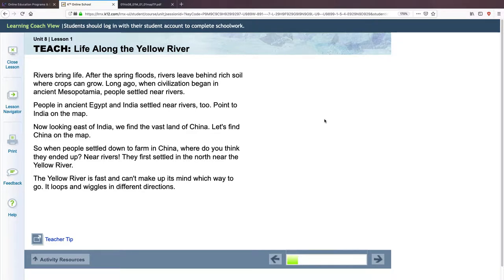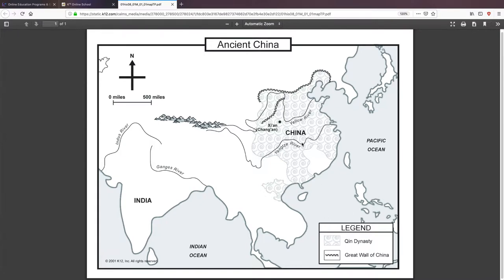Let's find China. So when people settled down to farm in China, where do you think they ended up? Near rivers. They first settled in the north near the Yellow River. The Yellow River is fast and can't make up its mind which way to go. It loops and wiggles in different directions. So the Yellow River, we see this? Look at this. This is the Yellow River.